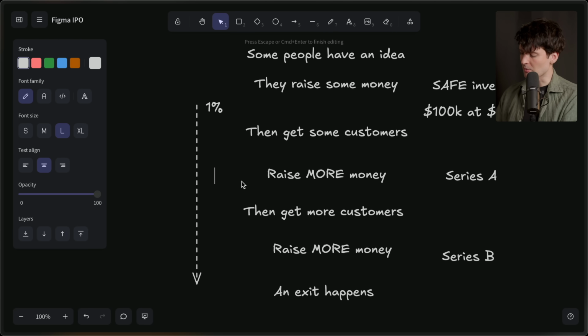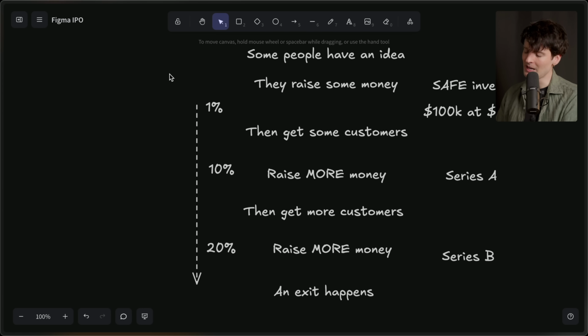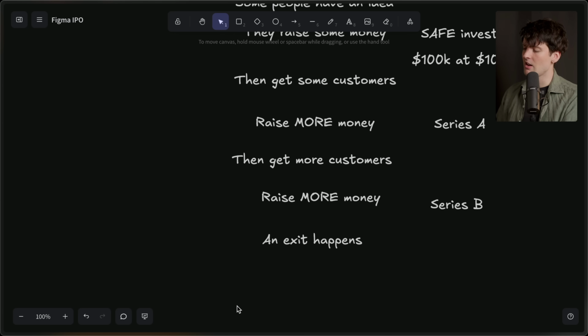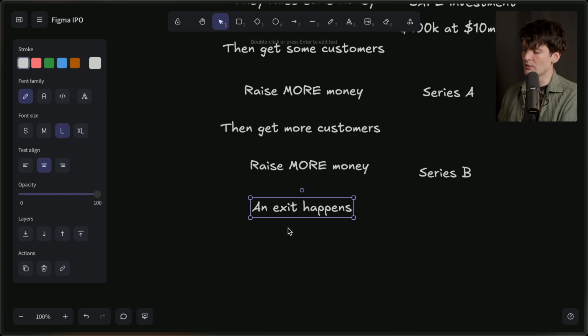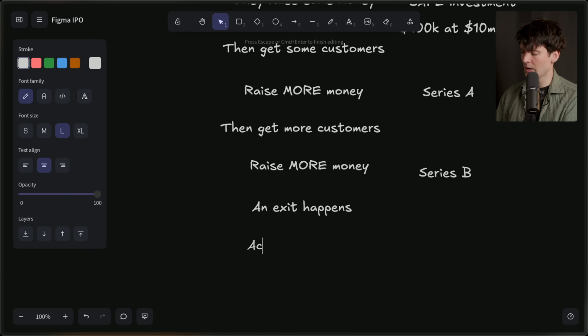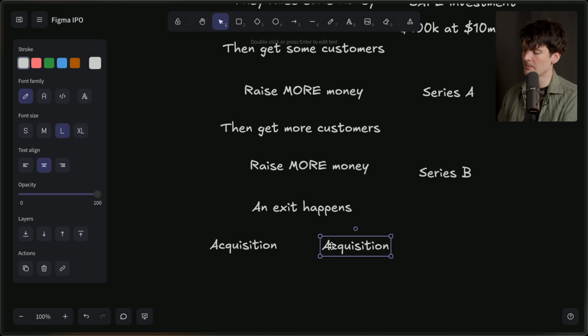Once you get through Series A, it's probably a lot higher. I don't have hard numbers, but I'd be surprised if it's less than 10% have a decent exit at that point. Series B probably goes up again, 20%. Every time you survive one of these stages, your likelihood of not failing goes up. And eventually, an exit happens. It could be the fail case, but it could also be a better case. The two that usually happen are acquisition and IPO. These are the two ways your business can exit.